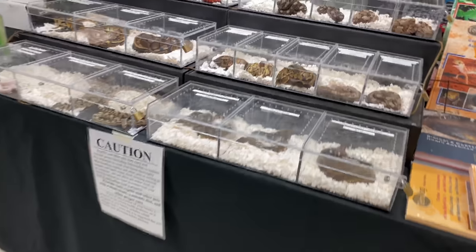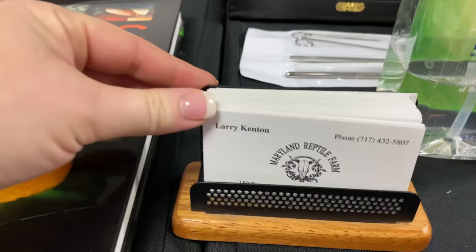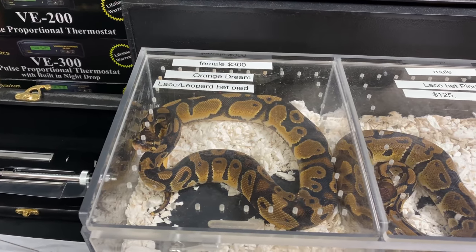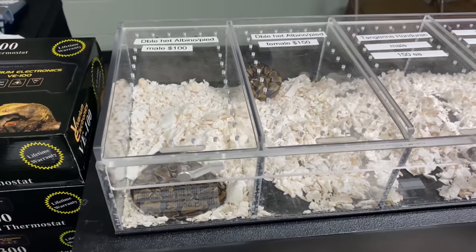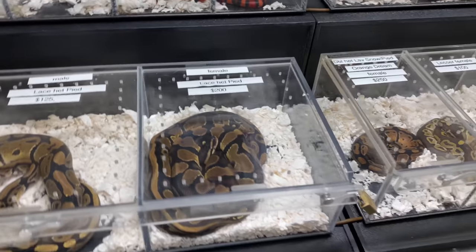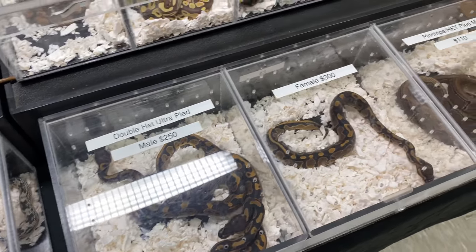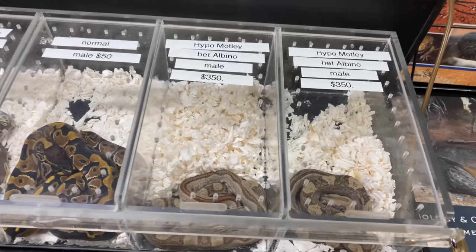Let's see what we got over here. I don't know who this is. This is Maryland Reptile Farm. Got a nice blue-eyed Lucy there. Orange green lace leopard head pied. That's nice. A few other lace things. Double hets up there. Lace het pied. Got some northern pine snakes down here. Double het ultra pied. That's pretty nice. Hypo motleys. Those are nice looking. I like them.